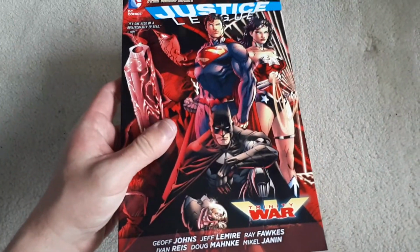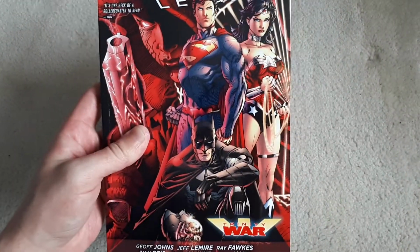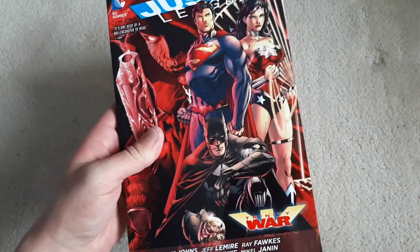That's all I picked up so far out of Justice League, but I'll be picking up more, Volume 5 and then Forever Evil, hopefully real soon.